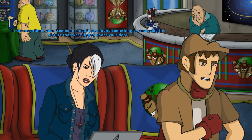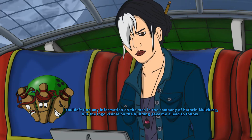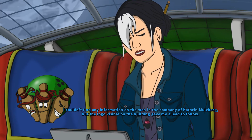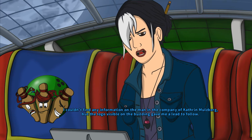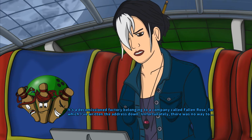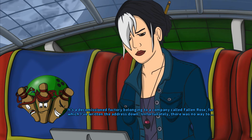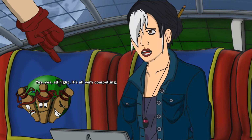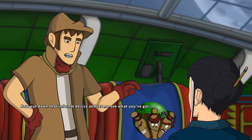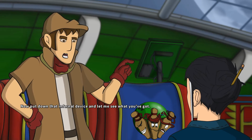In the meantime, your someone might have found something by analyzing the picture that was slipped under your door. I couldn't find any information on the man in the company of Catherine Molesberg, but the logo visible on the building gave me a lead to follow. It's a decommissioned factory belonging to a company called Fallen Rose, for which I've written the address down. Unfortunately, there was no way to... Yes, yes, all right. It's all very compelling. But we'll think about the factory tomorrow. Now put down that infernal device and let me see what you've got.